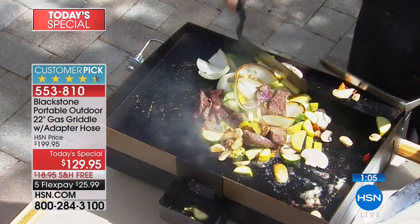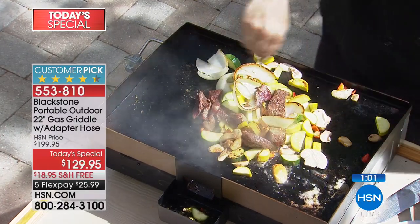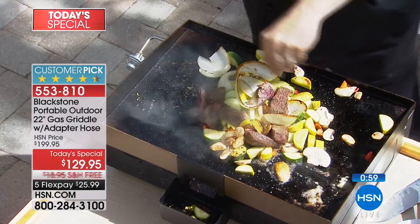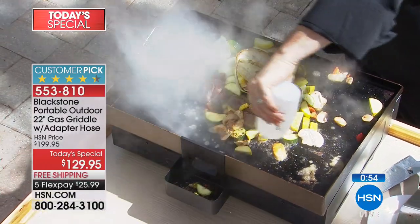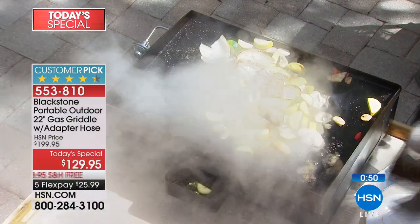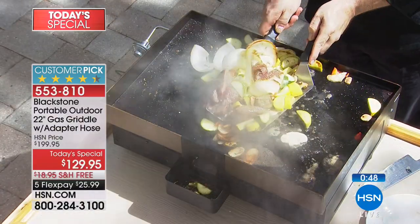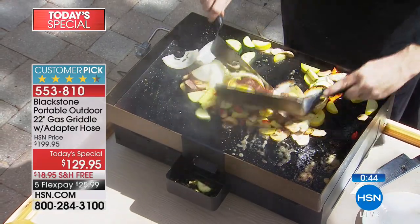Exactly. And that's why you're going to be able to now do that at home effortlessly. You will love this. You will use it daily. You will forget about your regular grill because this will be so much easier and, frankly, so much more fun to be able to use that surface. Exactly. And fun is what it's all about. Being able to create dishes you've never created before.